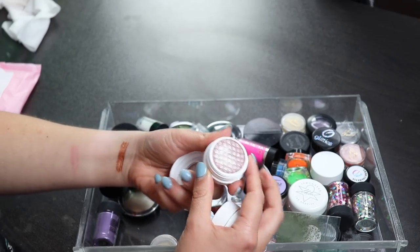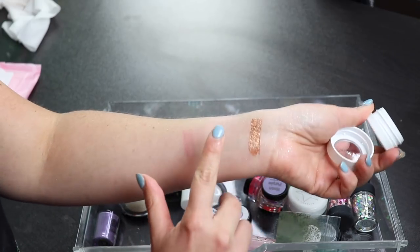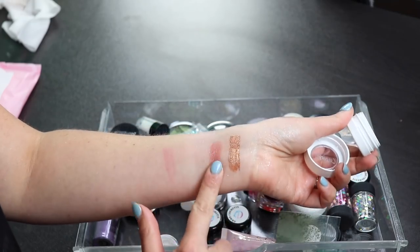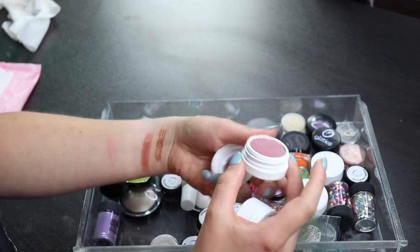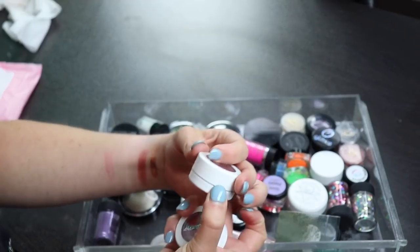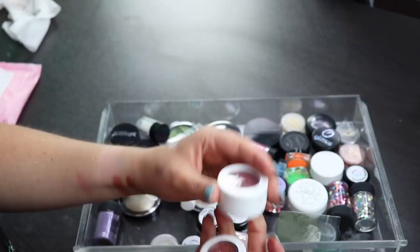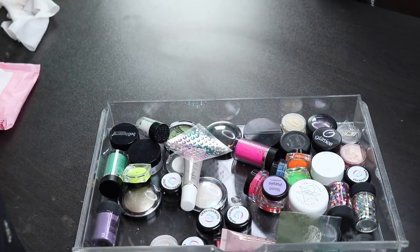That's actually kind of pretty. Ooh, it gets distracted. Okay, well, you know what? When I put them on like this, it's really not all that. I mean, it's pretty, but this is not the kind of shadow that I reach for either. This kind of reminds me of just a brown-blue pigment, just a little bit lighter. So I'm going to re-gift these to make sure that they don't dry out.